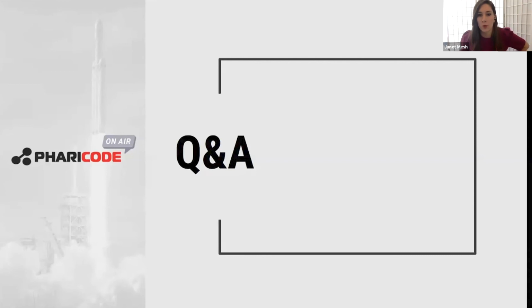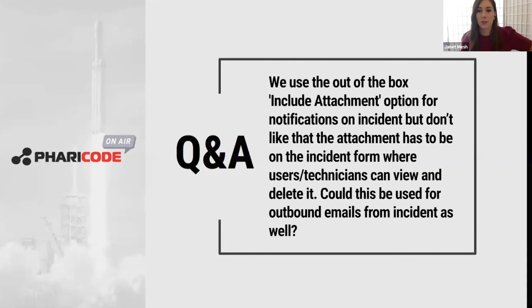It says here, we use the out-of-the-box include attachment option for notifications on incident, but don't like that the attachment has to be on the incident form where users and technicians can view and delete it. Could this be used for outbound emails from incident as well? So that's a great one, I think. And again, excellent presentation. If anyone has more questions, keep sending them over.